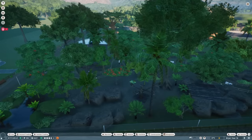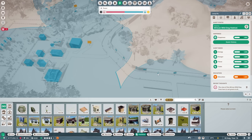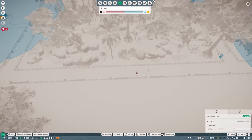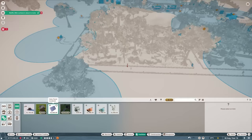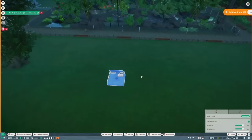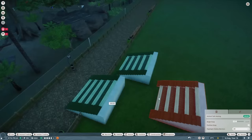Okay, so I think what we need to do now is add some education, because I don't think we have any at this point. No, we don't. We do need to get an educator to come. I'm going to grab one of these and put it over here, maybe. Let's go there. We're going to need some more power, but that's fine. There we go. And now we can just link this seating up, confirm the link.